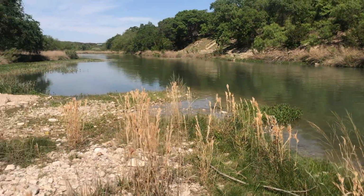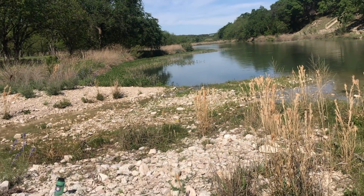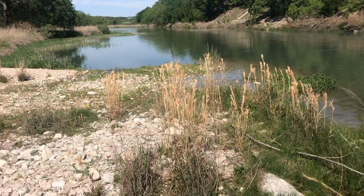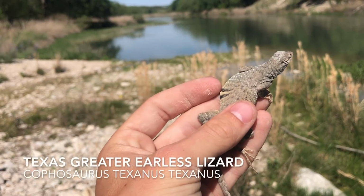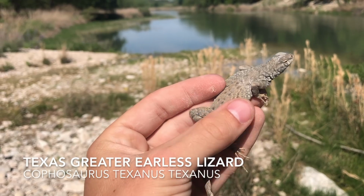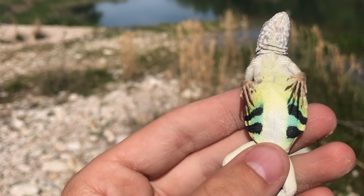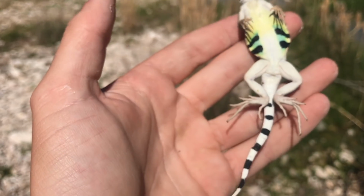Alright guys, next find. We're still out here on the river in the same spot. Came back down to the area where we found the first water snake and found this guy. This is a Texas greater earless lizard. Pretty drab looking on the top, but when you flip this guy over, wow. Some crazy colors.